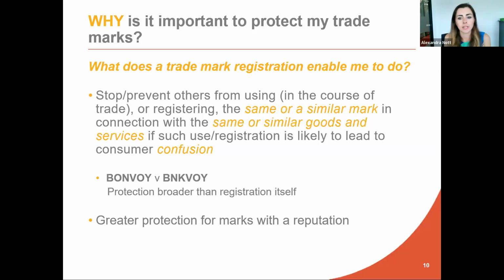So in terms of what owning a registered trademark enables you to do, in the UK, you would be entitled to stop or prevent others from using in the course of trade or registering the same or a similar mark in respect of the same or similar goods or services if consumers are likely to confuse those two trademarks. So this definition is quite wordy, but if we break it down, it basically means that if somebody tries to sell goods in the UK under a sign that is similar to yours, or if they apply for a trademark in respect of those goods, then even if that sign and those goods are not exactly the same as your trademark registration, you would have grounds on which to prevent them from doing so if customers might be confused.